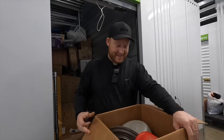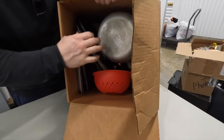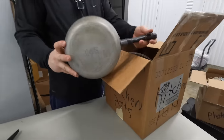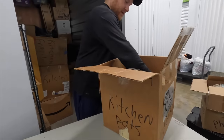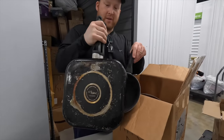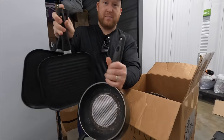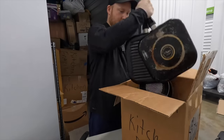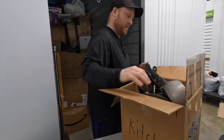Where are we at? Kitchen? Is it kitchen? Good kitchen? Kitchen. Oh, yeah. Pots and pans. This brings back memories. Yeah, like really recent memories. But honestly, people go nuts over this stuff, guys, because a lot of this stuff is expensive. Wow, you got all different kinds, Wade. People go nuts over pots and pans, though.